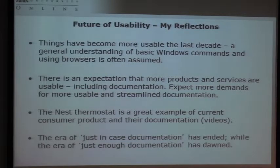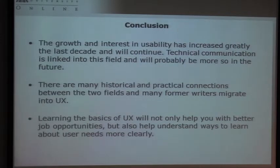And one of the things that I said, I mean, how many times when I was a writer, I'd say, oh, just do that just in case, just in case. And that era is over. I mean, there's no more, oh, just put that in. That might happen in some companies, but that's a dying thing because it's too expensive to do that. I think just enough documentation is now exactly where so much of the industry is going. And that's probably a good thing.